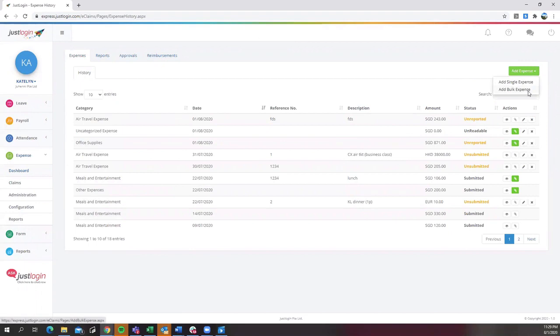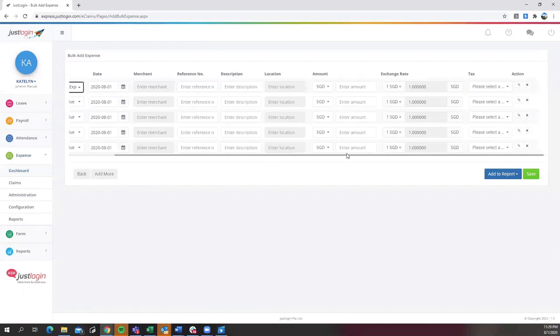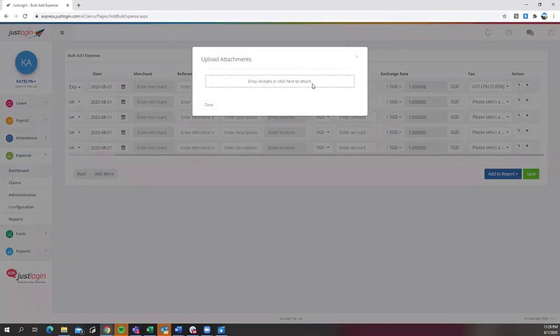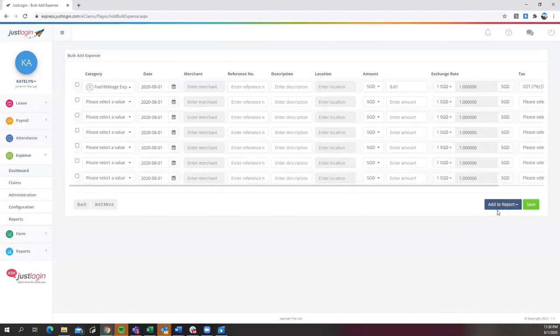For bulk expenses, this is what it looks like, where you can add all information for multiple expenses and then add them to the reports. So here you can select the categories, date, reference number, description, amount, tax, and then you can also attach pictures here. If 5 expenses are enough, you can add more. You can add it to a report.